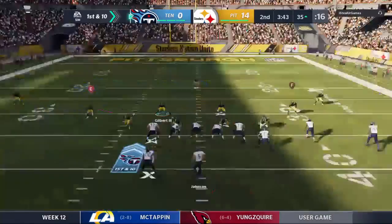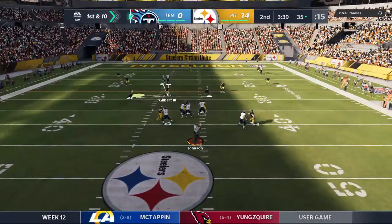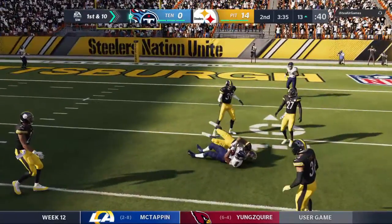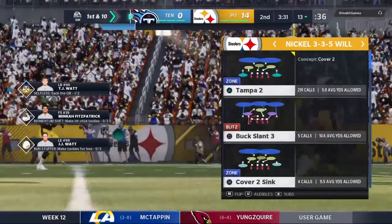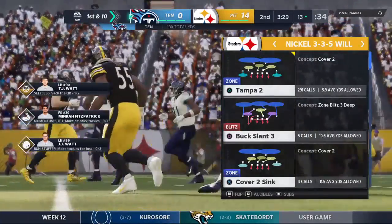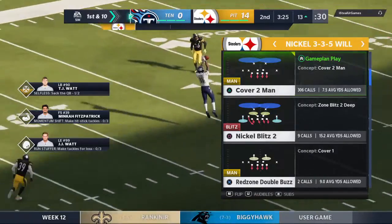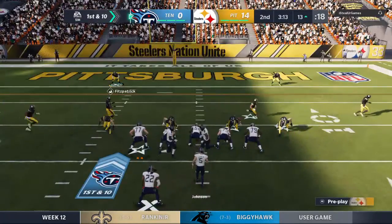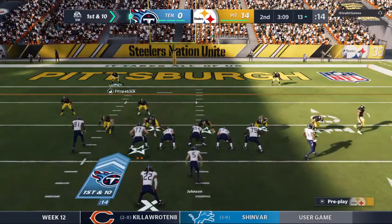Here's another 1st and 10. Operating from the gun, Johnson. And this is caught. It's Brown. And all the way inside the 15 before they drop him. 2 chunk plays in a row. The last one was over 20 yards, and so is this one. Tennessee. The first red zone opportunity for the Titans. They have a 1st and 10 at the 13-yard line.